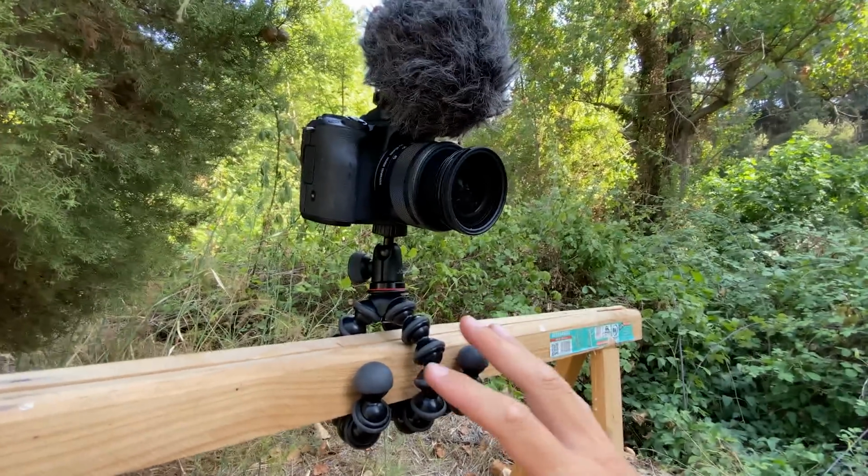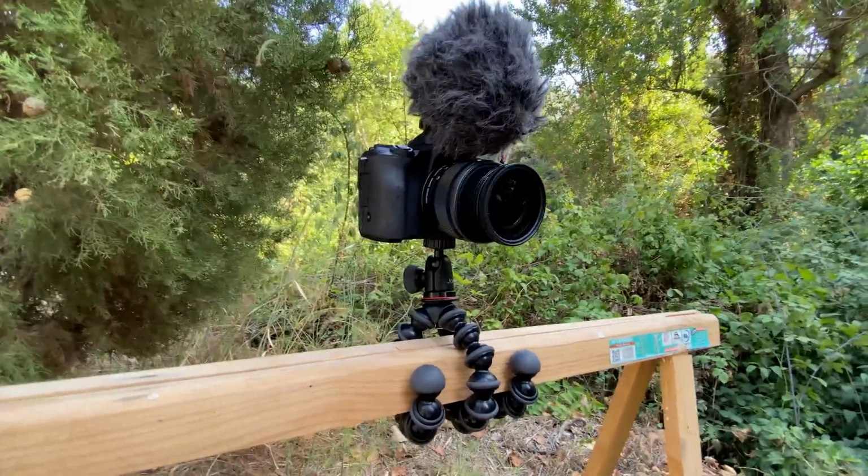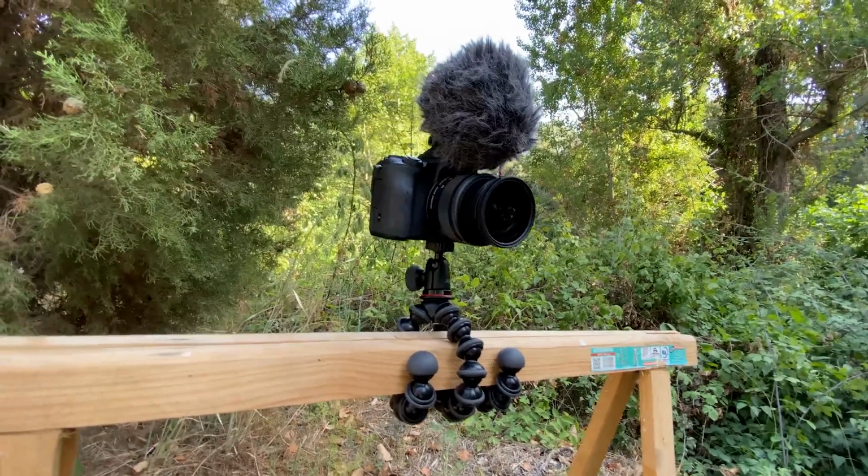This thing is really great, and I've saved so much weight from leaving my 1.2 kilo tripod at home and bringing this Joby GorillaPod with me. So that's where a lot of my weight savings have come from.